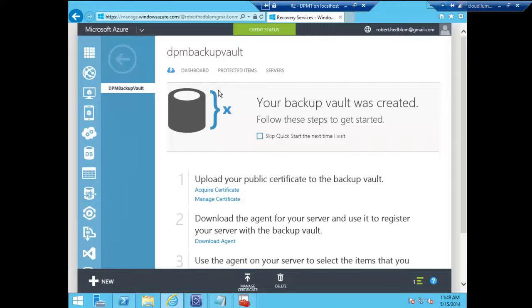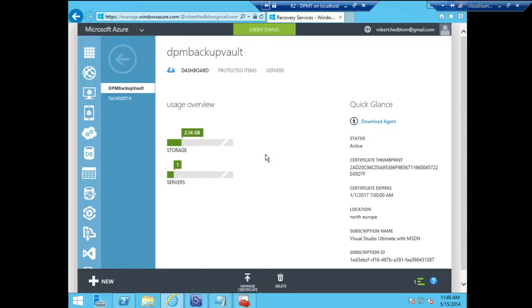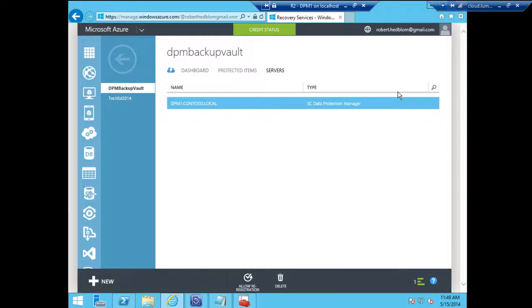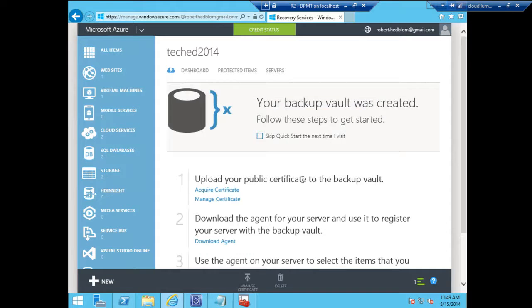What I can do is I can provide a dashboard experience where I can see my DPM server, how many servers I have attached, the storage. I can see the protected items. And also, I can see the service attached, for example, DPM1. And from here, you can see now the Backup Vault is created. So let's go in there.